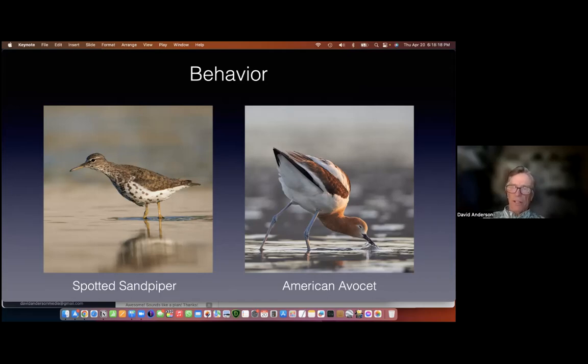The American avocet, on the other hand, has a long bill, and they sweep it back and forth across the water to draw in different invertebrates and different things that they're eating. It's also very striking in color. But that behavior allows me to see it, even if the light is such that I can only see black and white color, I'll know what that bird is.